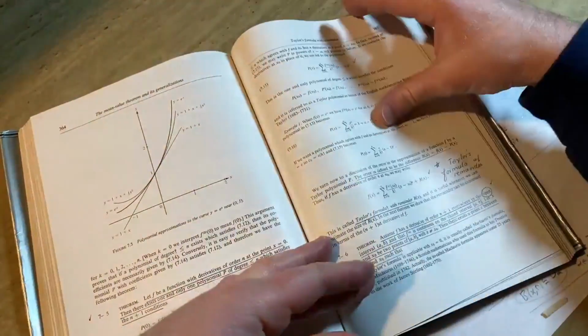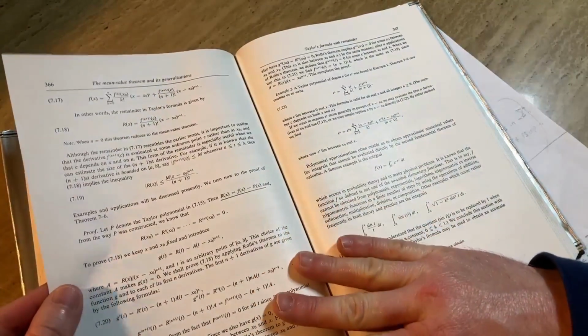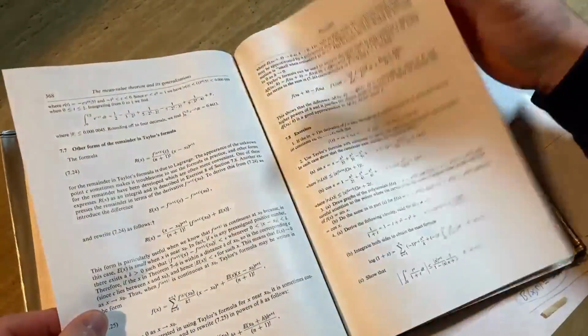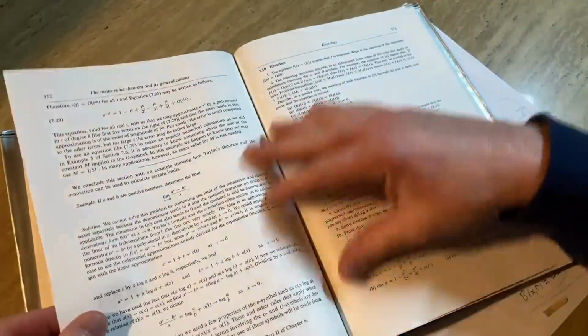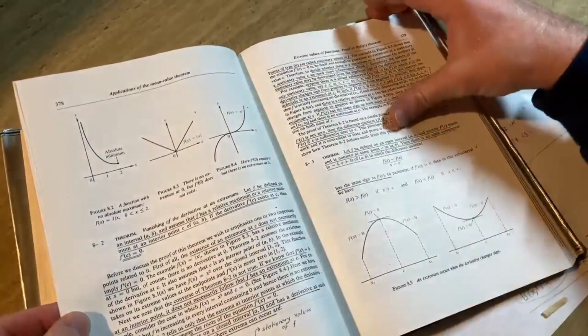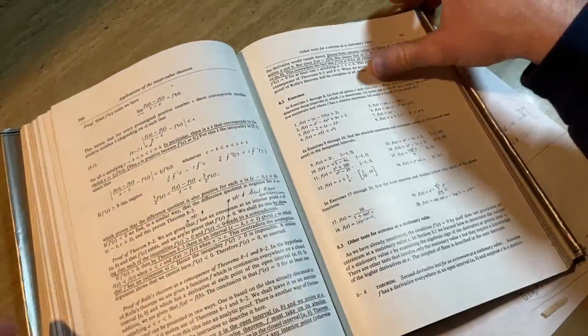Is it in this section? Does he make that leap? Let's see. I don't think he moves that quick. No. Not yet. O notations. Extreme values, proof of Rolle's theorem. Other tests for extrema at a stationary value.